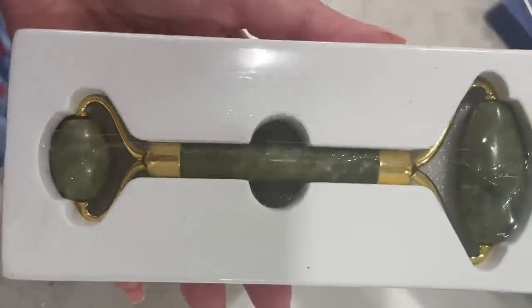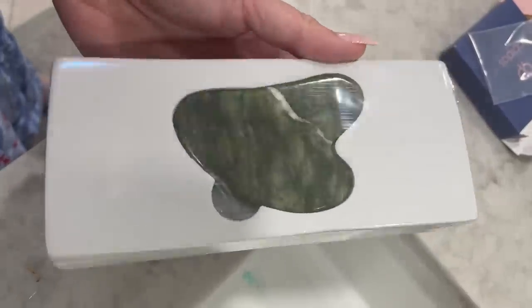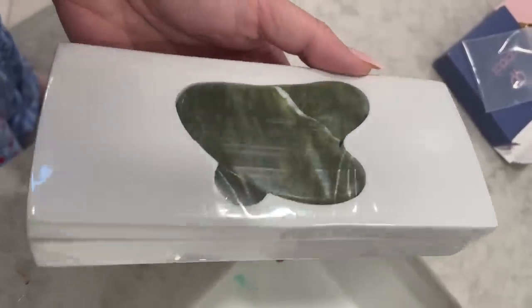Now, finally in the beauty category, we have this Rosalind Boutique Gemstone Jade Roller Gua Sha Set. This is a two-piece set and it sells for $8.50. I chose this one specifically because it does have over 31,000 reviews, close to 32,000, and almost 5 stars.